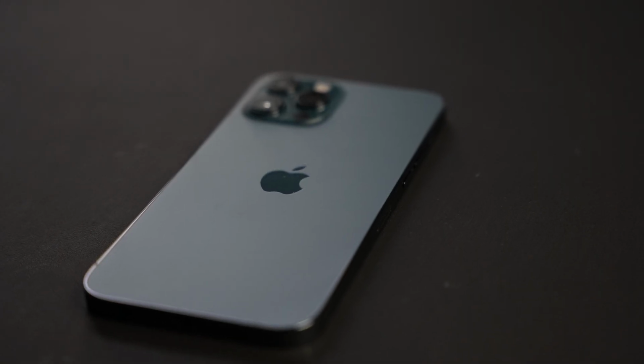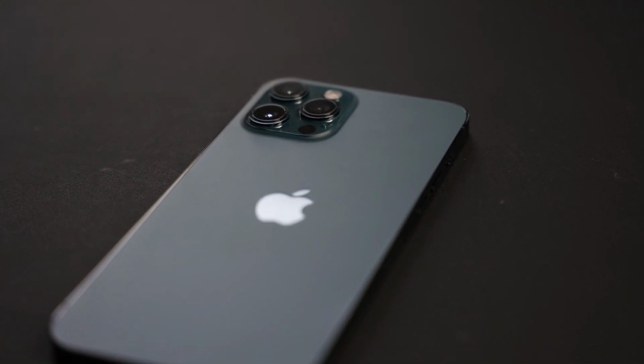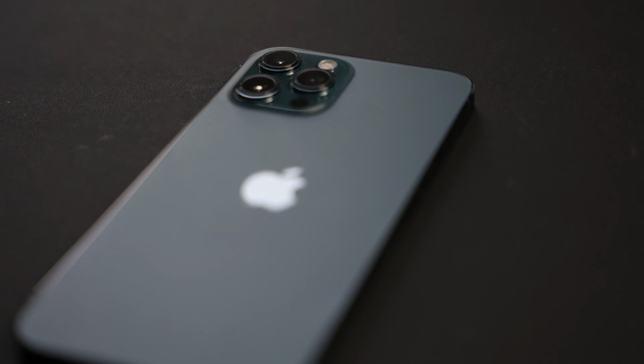I don't. Now, last but not least, one of the biggest differences Apple did talk about in the keynote is the new camera system. The new camera system is supposed to be quite a bit better than the iPhone 11 Pro, but well, more on that later.